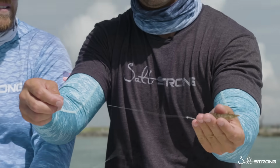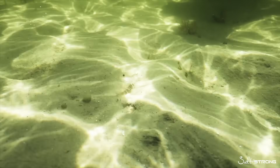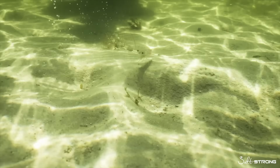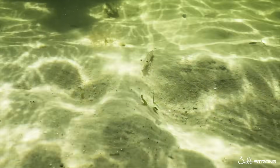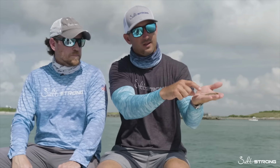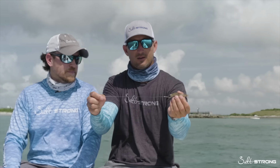This is going to keep that shrimp very streamlined in the water. It's going to keep it from spinning. It's going to send scent out behind it. The fish are going to find this bait really quick. You're going to catch bottom dwellers. You're going to catch visual feeders like snook and tarpon. You're going to catch just about everything. So if you're fishing in heavy current, take the tip of the tail off, hook it just like that, and you're going to catch a lot more fish.